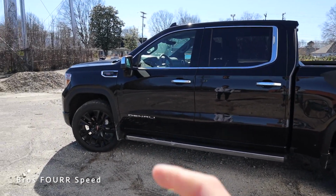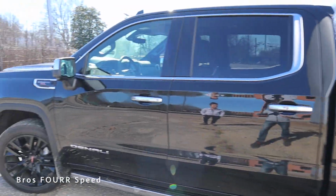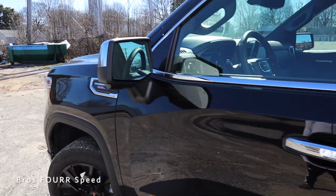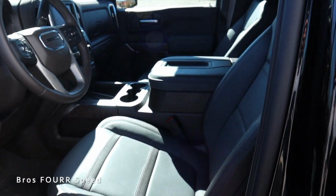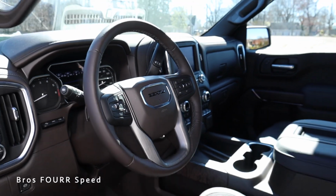With the Denali package, you get the 22-inch wheels. We have the power running boards, the standard bed. This also has the Carbon Pro option as well. We have the 6.2 liter in it. And then a quick look at the interior. This does have a two-tone design, which makes it a really cool interior for this truck. But now let's go ahead and get this out on the road.